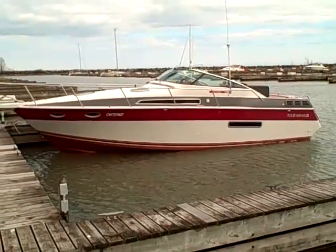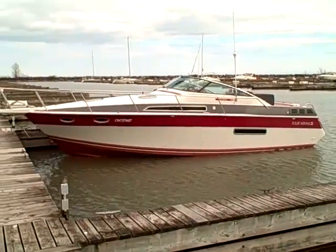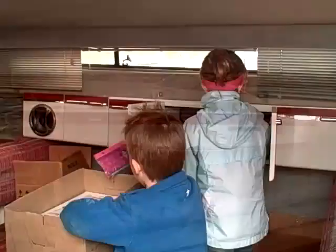April 2010, this boat came out in the fall while it was snowing, and it went in while it was snowing, and we're just getting ready for the 2010 boating season.